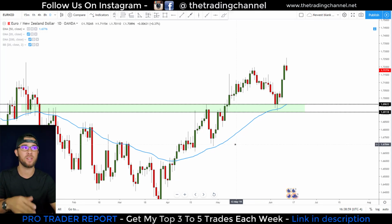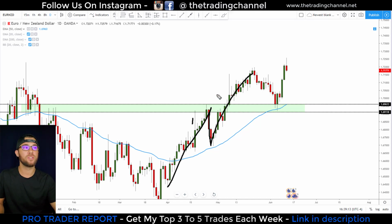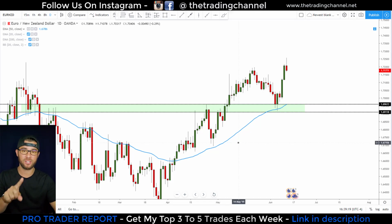I'll get into that a little bit later, but for this case, we use the daily time frame for our condition of trend. How do we know any chart is in trend? Well, we want to see at least a 1, 2, 3 move. We have this push up 1, 2, 3. Once we get our 1, 2, 3 move, we know that we have a trending market.